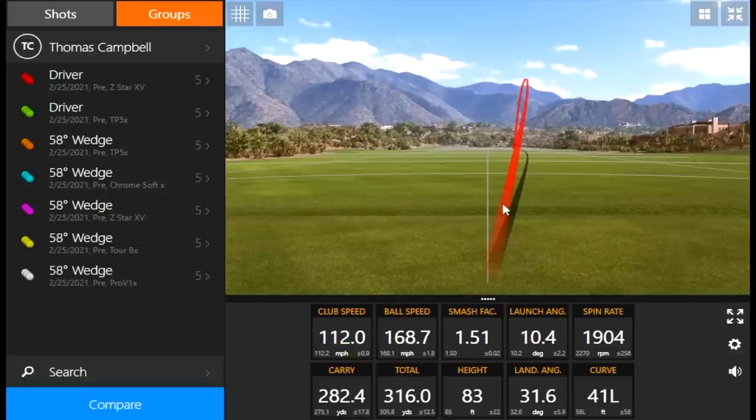That was this shot here, with the spin rate being about 1,900, still higher than what you were getting with the TP5X. So we could probably say that the Z-Star XV spins just a little bit more than the TP5X. But keep in mind, it's a small sample size, and also hit location is going to make an influence on that as well. Yeah, for sure.